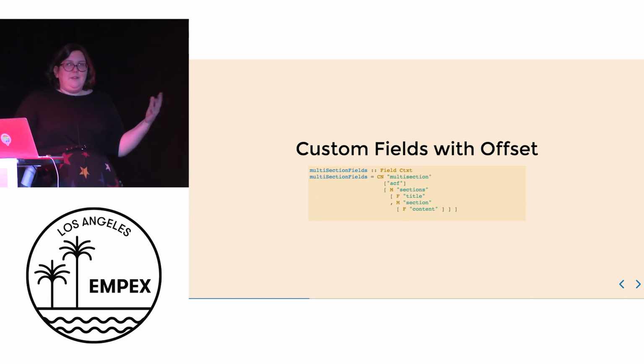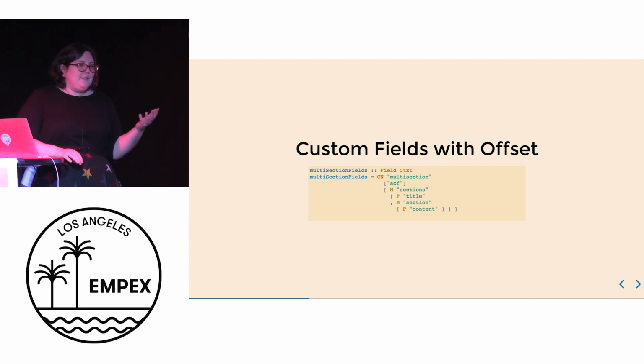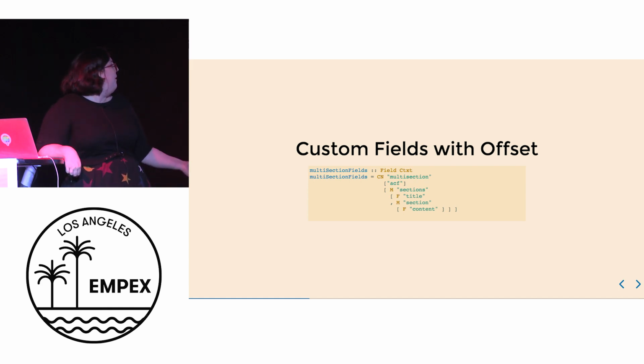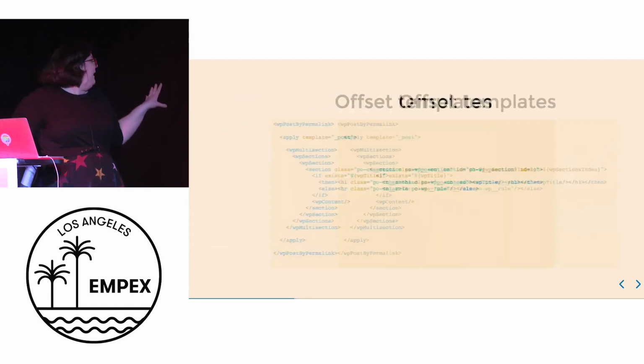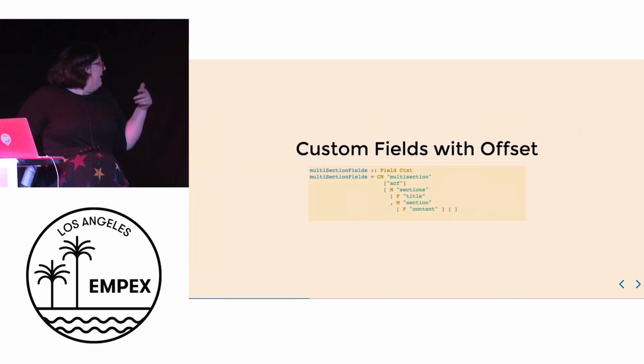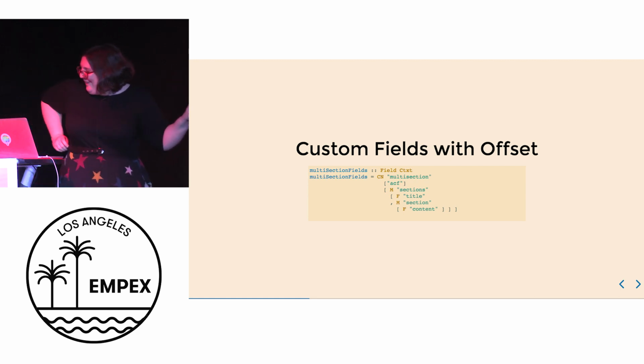The way that we allowed them to use the custom fields is Daniel wrote this domain-specific language that let you specify the fields. So this one is saying that we're going to make a tag called multi-section. It's inside the ACF field, and it has all these other fields. So if you look back to the JSON, you can see the mapping between them. And they've got goofy names. This is the only slide with Haskell on it, so just don't worry too much about it.